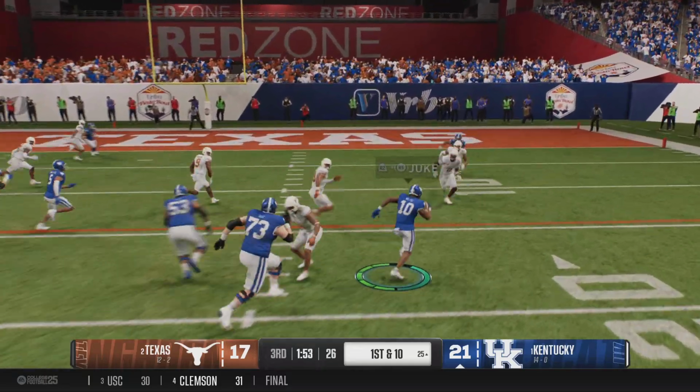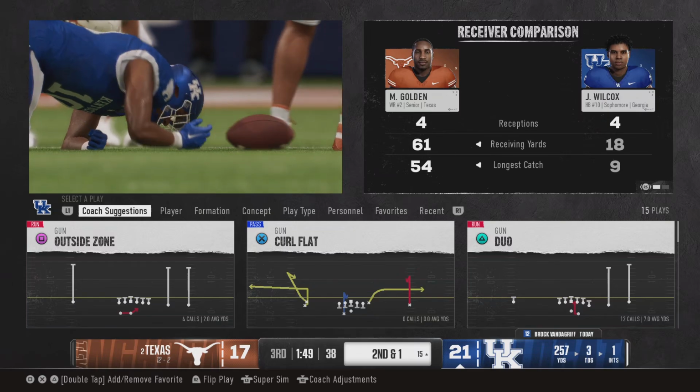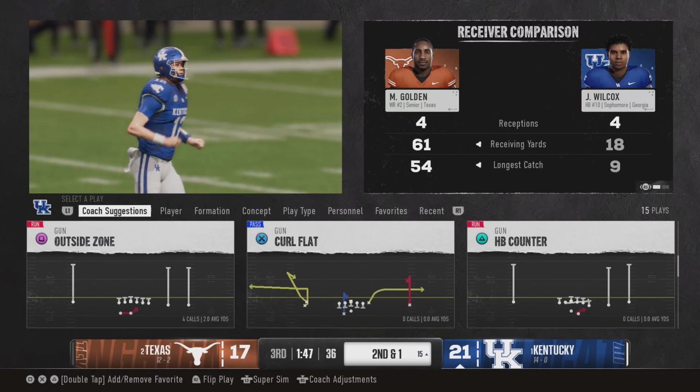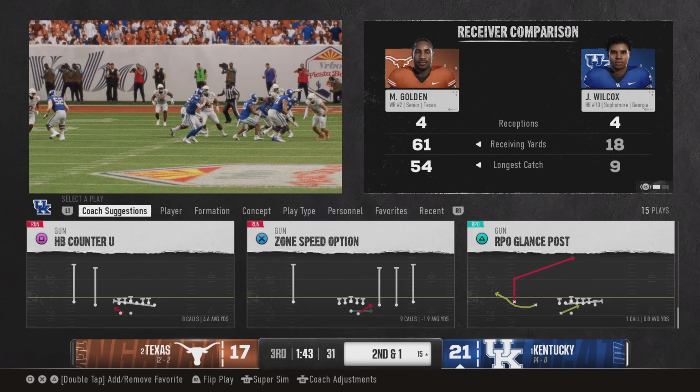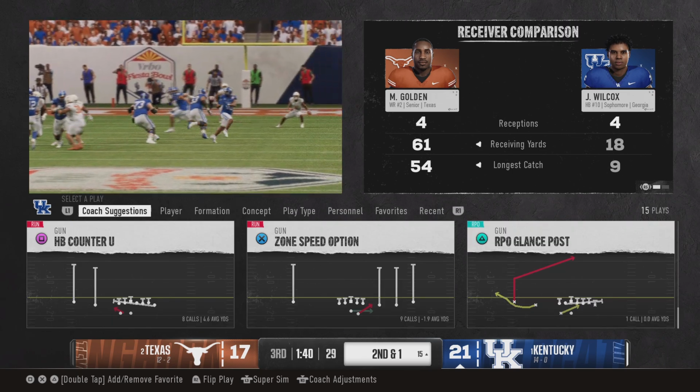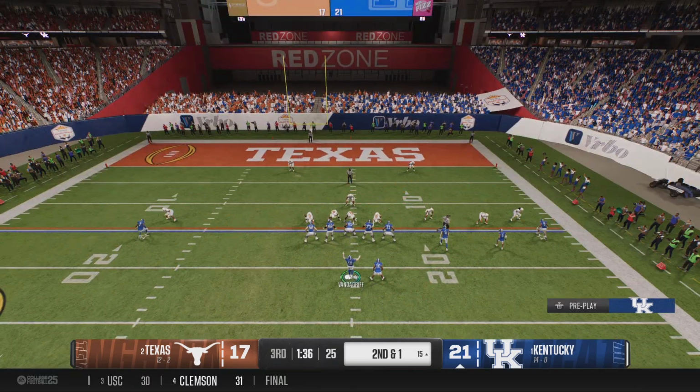It's a screen pass complete to the running back. They bring him down, but the back is able to pick up some decent yardage on that screen. One thing I love about this back is how he gets involved in the passing game. Nice catch here. Kentucky now operating in the red zone.